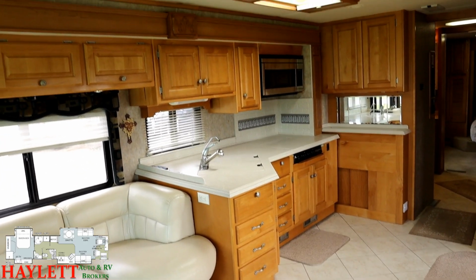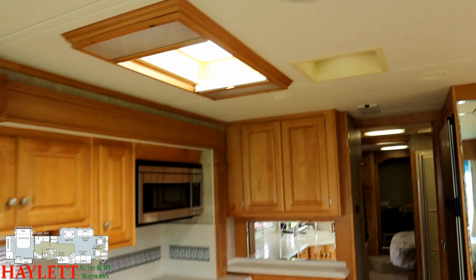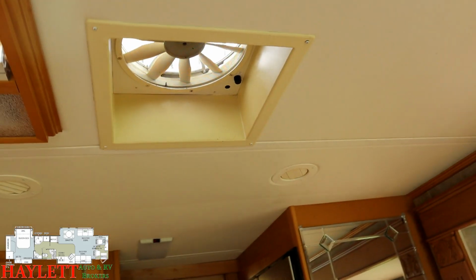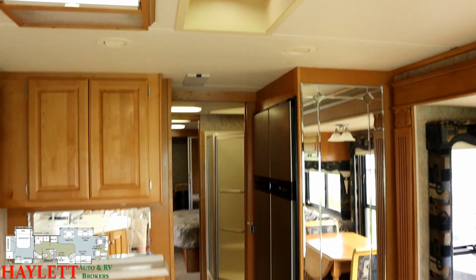Big skylight above, but there is a sunshade for that as well. And just like we were looking at earlier, in a coach like this, no surprise, a larger Max Air style big vent fan to really get the air moving around in here. And I can see the roof vent cover in place on that. Big four-door refrigerator and freezer on that.